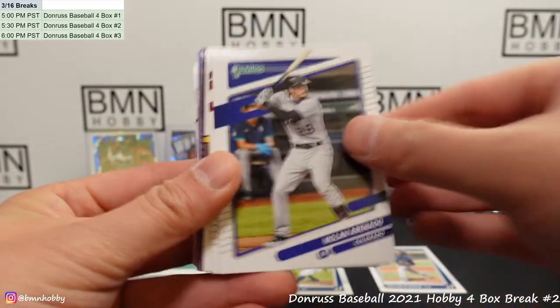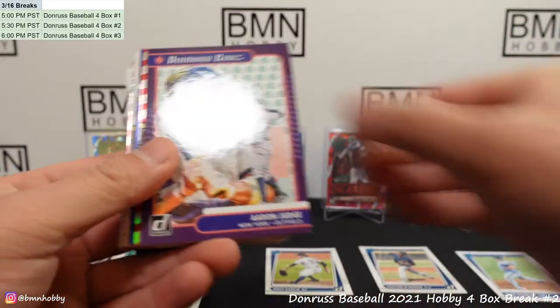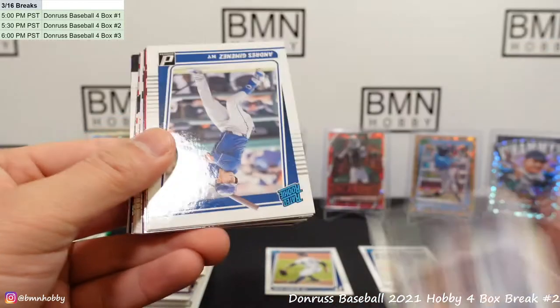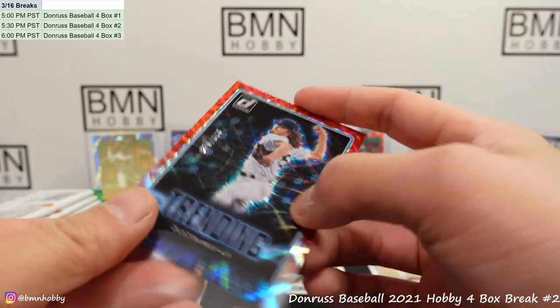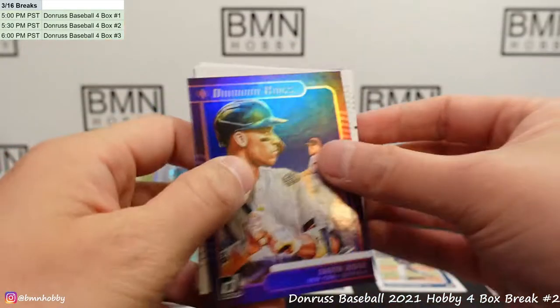Brandon Woodruff Blue. Mike Trout. Devers. Nate Pearson. Aaron Judge. Andy Pettitte to 21. Josh Bell. Pedro Martinez. Andres Jimenez. Tatis, San Diego. Trending to 149, Dustin May. Nice. I think that's the red parallel. I'm starting to get used to how these look. Nice. Trending to 149. Aaron Judge Blue.